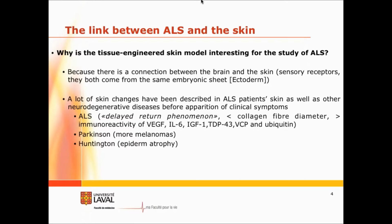So you might wonder, why is this tissue-engineered skin model interesting for the study of ALS? Well, because there's a link between ALS and the skin. We know there's a connection between the brain and the skin. There are the sensory receptors, as well as the fact that they both come from the same embryonic sheet, which is called the ectoderm. There's also a lot of skin changes that have been described in ALS patient skin before the neurodegenerative disease, and also in other neurodegenerative diseases before the apparition of clinical symptoms.